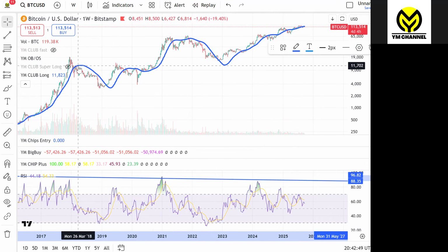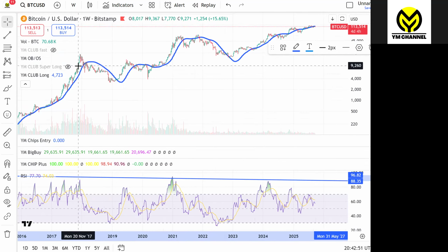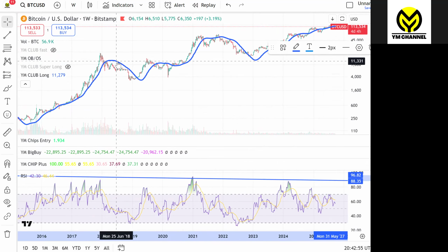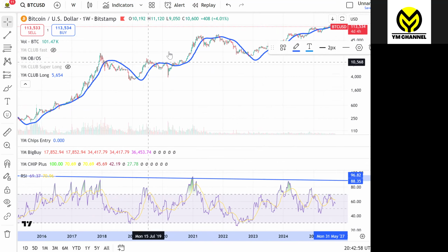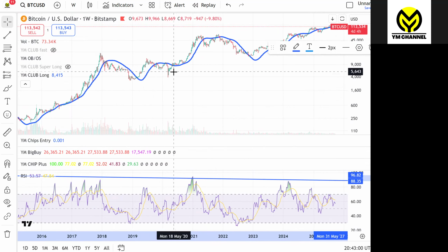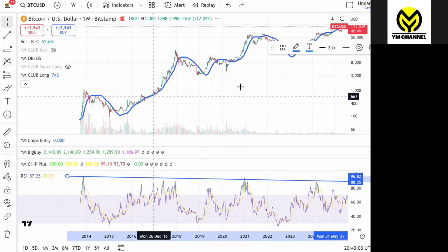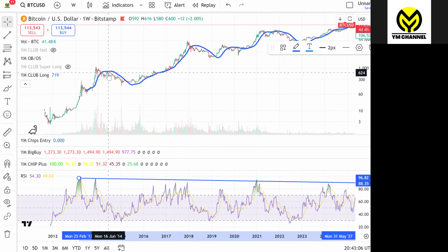Another market cycle here, December 2017. And then they change the direction of the blue. They create another similar top, but they change again. Usually it's not, but this market cycle is a bit interesting.